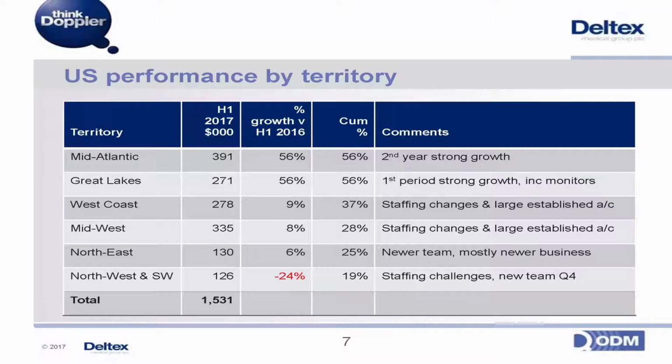In the Great Lakes, sort of Chicago, Detroit, into Ohio, I think at the end of the first quarter, that got itself onto a roll. You can see that coming through, and again, the prospects look very good. There were some monitor sales in the first quarter to boost that, but you can see that coming through now with increased probe sales every month from where we put the monitors in.